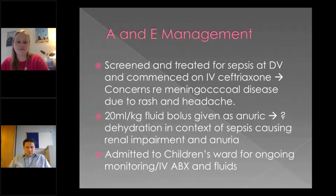So I think mainly because of the petechial rash and the lethargy, she was screened and treated for sepsis and commenced on IV ceftriaxone. They had concerns about meningococcal due to her petechial rash and headache as well. She was given a 20 ml per kilo fluid bolus due to the anuria, with the working rationale at that point thinking she might have been dehydrated in the context of sepsis causing renal impairment and anuria. And she was admitted to the children's ward at Darrant Valley for ongoing monitoring and IV antibiotics and fluids.